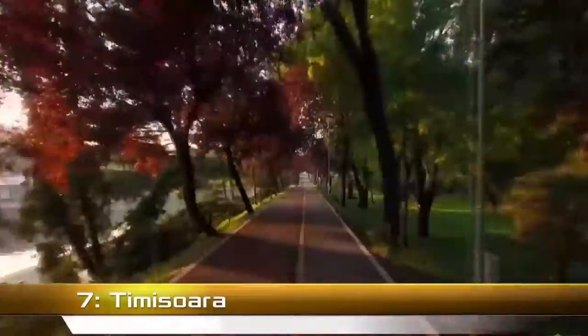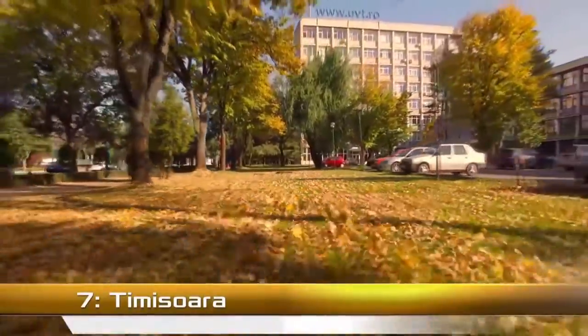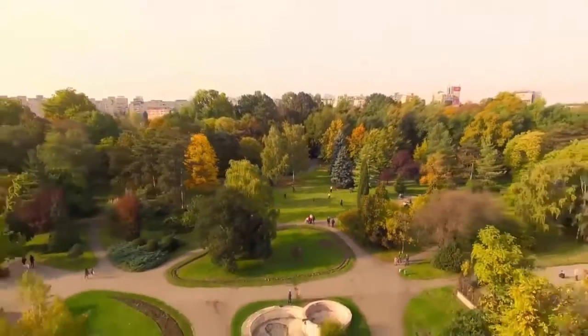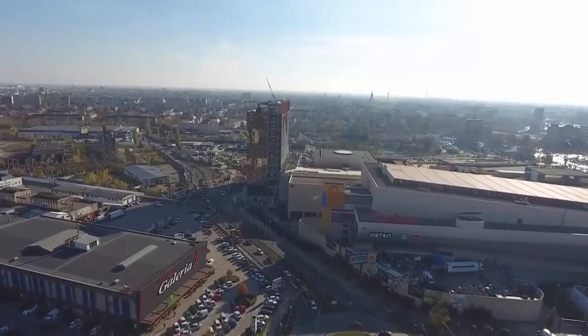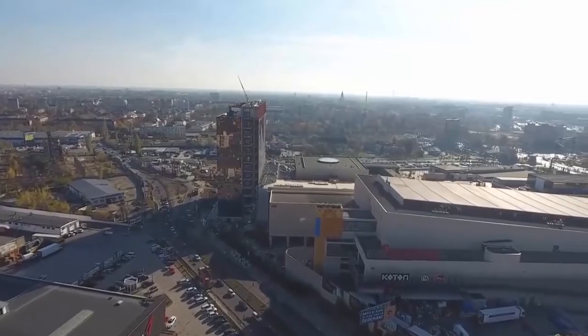7. Timisoara. Located in western Romania, Timisoara is one of the country's largest cities, dating back to the early 13th century. Once part of the Ottoman Empire, it was the first European city to have electric street lamps. The city has bounced back after sustaining heavy bombing damage from both sides during World War II.